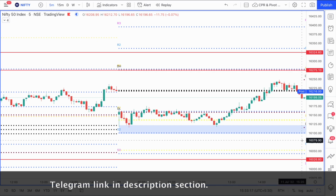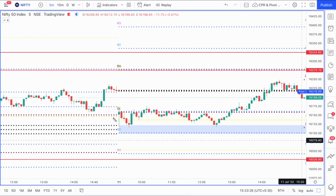Now this is 11th of July 2022, and let's start with Nifty first. Let's start analyzing this sort of price action. Now what do we see here as the opening candle? What are the important things that you should understand, and you should ask yourself, where has the candle opened? This is the candle open. So the most important question is, where has it opened?